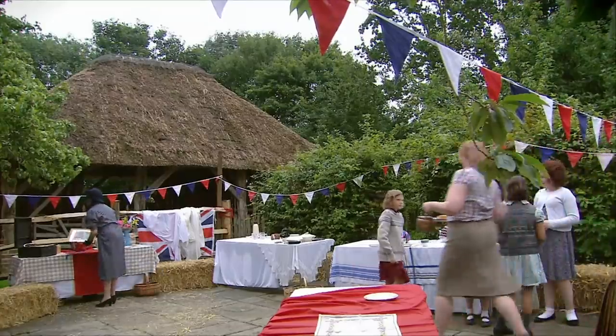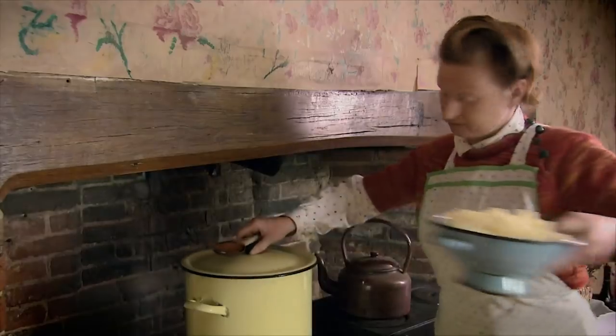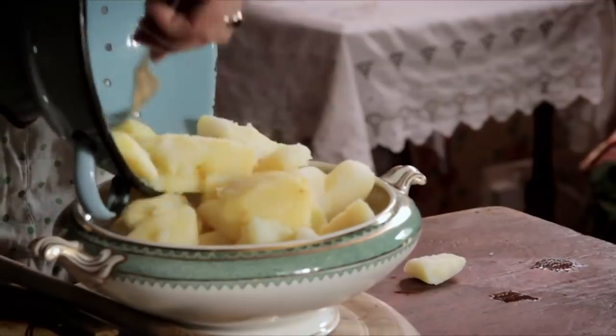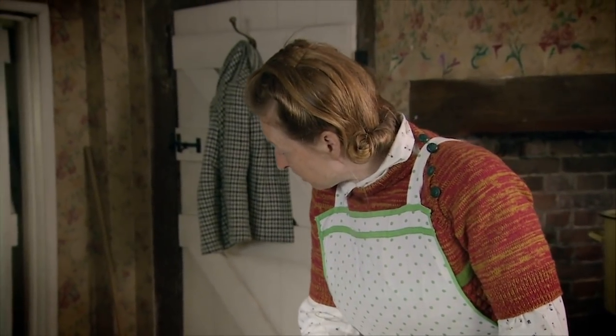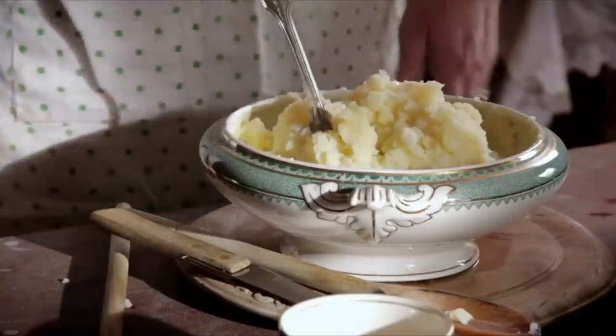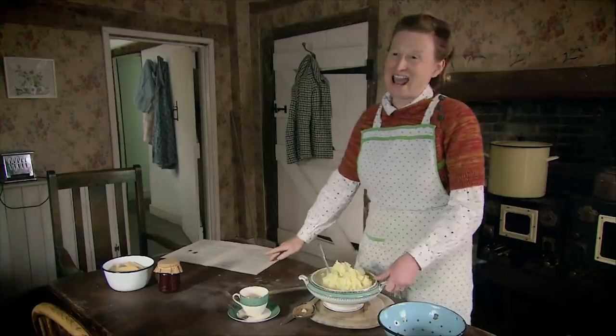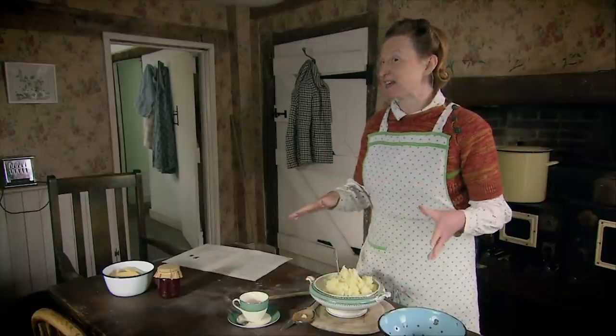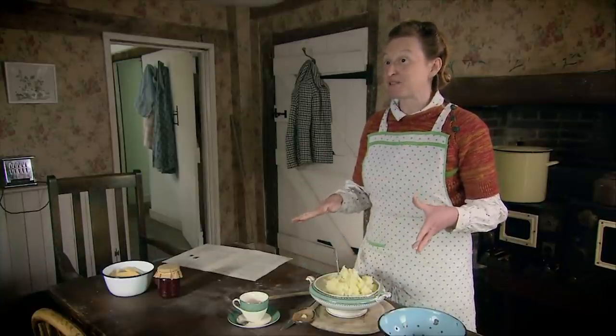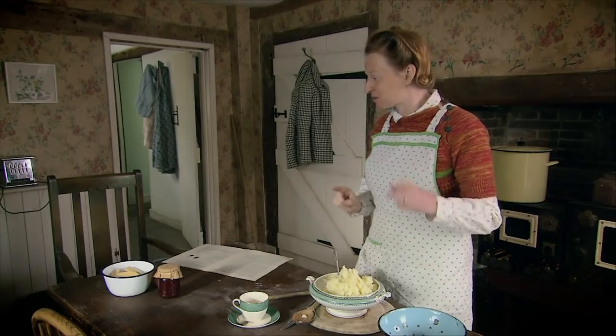Preparations for the VE Day party are underway. And Ruth's putting the finishing touches to her baked potato pie. Now, the odd thing about this recipe is that it calls for orange juice and orange zest. I don't know where I kept an orange living in the countryside during the war. However, I had a bit of a scout around and I've come up with a recipe for mock orange juice, which I think will do the trick.